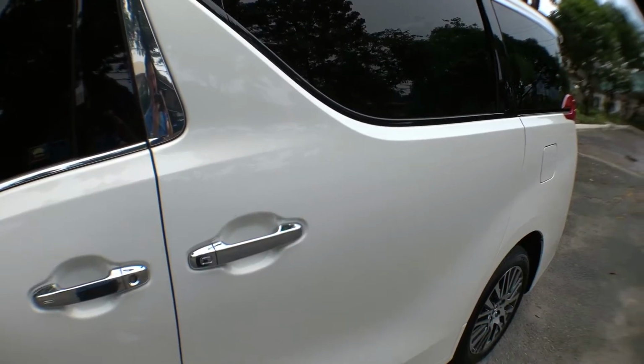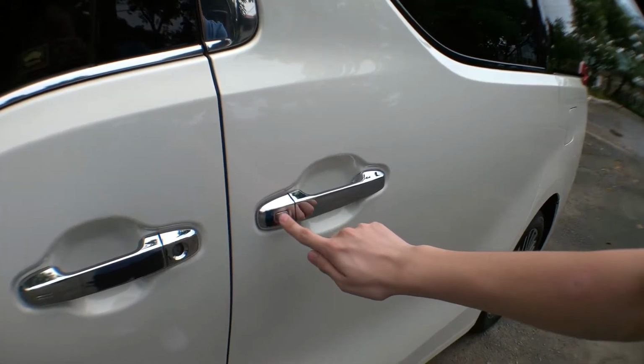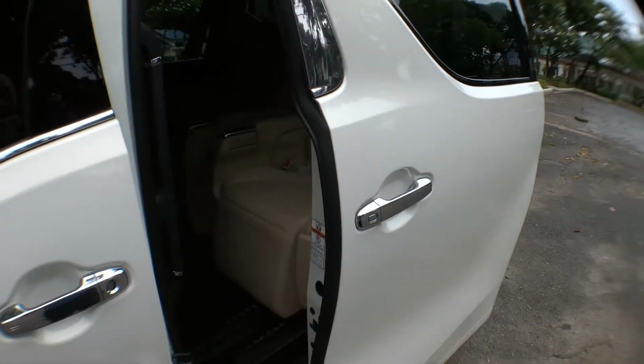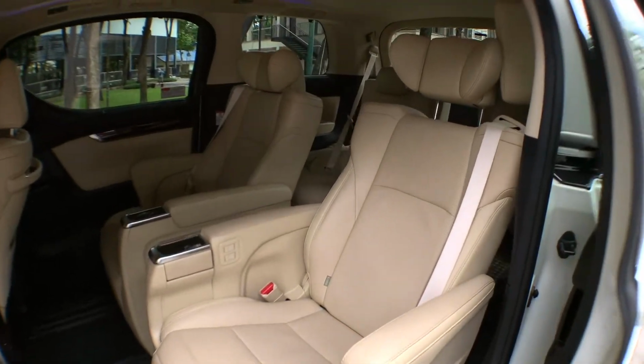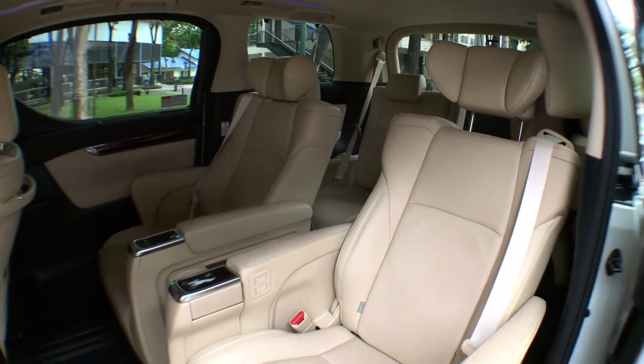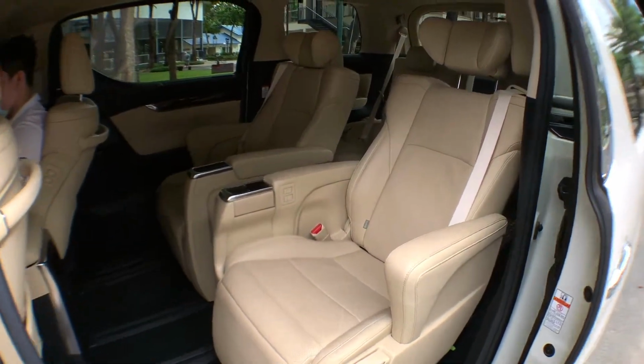Here at the back, there's two ways to open the Alphard. You can either pull the handle once and it'll automatically open, or you can just press this button and it'll open up like that. So it has automatic doors on both sides. As you enter, you can see just how nice the seat looks. Look at that. It looks like a very executive looking seat, both sides.